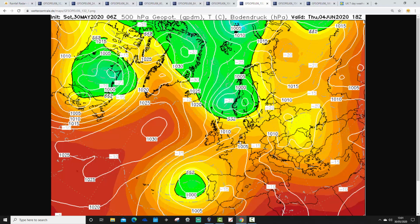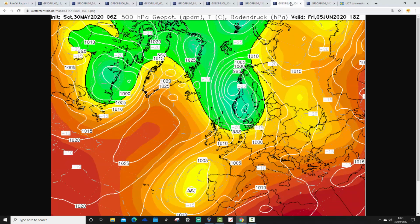We will have a few showers in the northeastern part of the country. Again, temperatures are lower, but not overly so, not dramatically so down in the south. Still probably holding up at around 20 degrees on Thursday in the south and southeast, 20 or 21 definitely possible there. Further north it is colder. Temperatures will be dropping down to around 11, 12, 13 degrees up there. Mainly dry with sunny spells on Thursday.